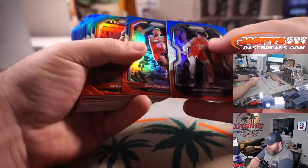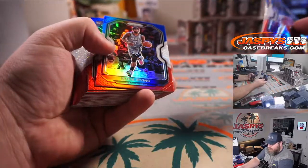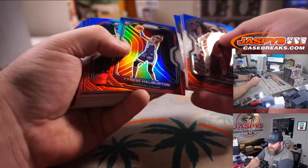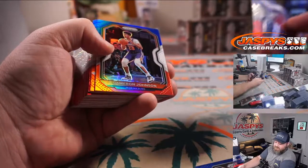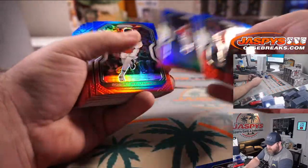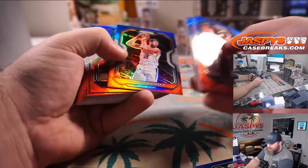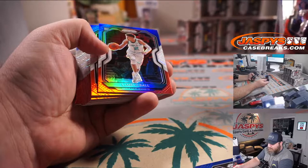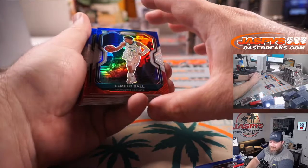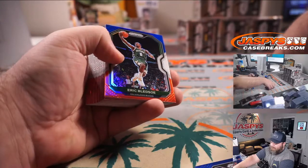Jackson Hayes, Pelicans, Austin Rivers, Rockets, Miles Bridges, Suns, Kentavious Caldwell-Pope, Lakers, Kyrie Irving, Nets, and Tyrese Haliburton for the Kings. Sean O'Leary. Cameron Johnson, Suns, Anthony Davis, Lakers, Derrick Rose, Pistons, Robert Williams, Celtics, Terence Davis, Raptors, Bobby Portis, Knicks, Frank Kaminsky, Suns, Josh Okogie, Timberwolves, and a LaMelo, red, white, and blue, Hornets, Sean O'Leary, my God.